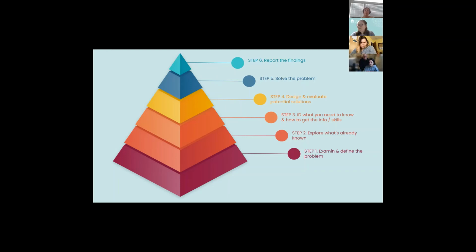Then you get to identify what other things you still need to know, right? If you already knew it, you wouldn't need to come to school. So clearly there's going to be stuff you don't know yet that is important. You will design some kind of solution and evaluate other potentials until you finally say, this is the one that's going to solve the problem. And then you're going to report out your findings.